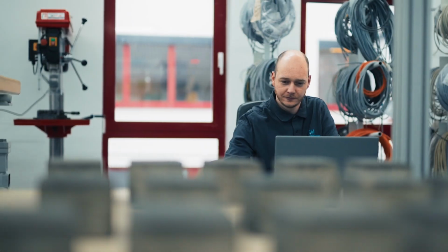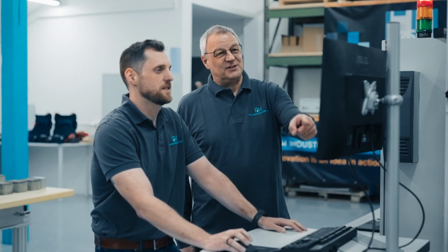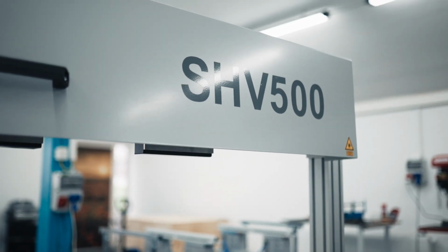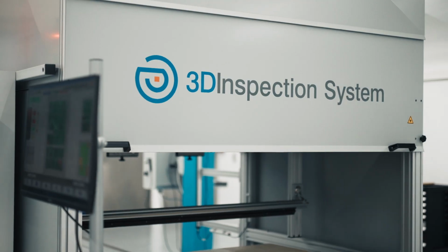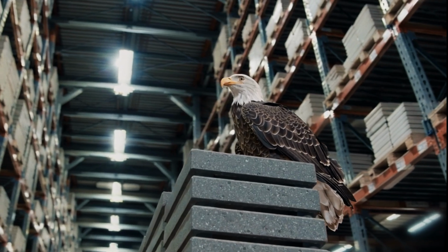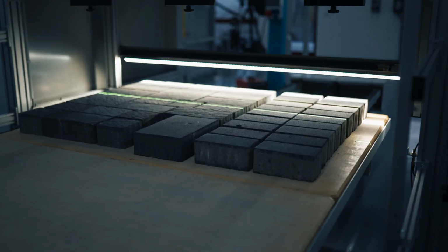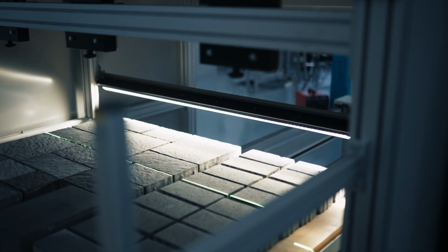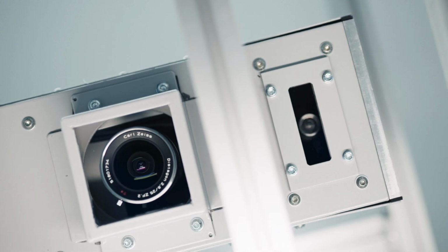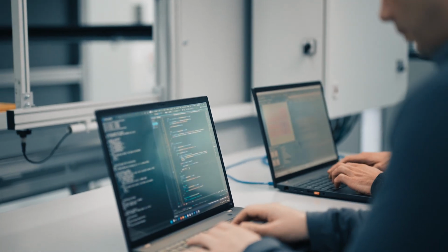All measurement data is recorded in a database and can be easily analyzed using R&W software. The SHV500 reliably measures block heights, while the patented 3D inspection system, available as an upgrade, uses eagle-eye precision to detect even the tiniest surface defects on every concrete product on the production pallet. Thanks to the technical know-how of our team, not only 2D and 3D cameras are used, but also the latest AI technologies are employed to achieve even more precise results.